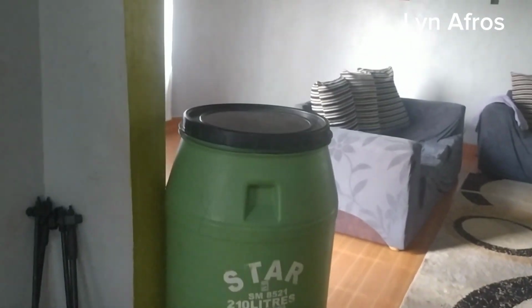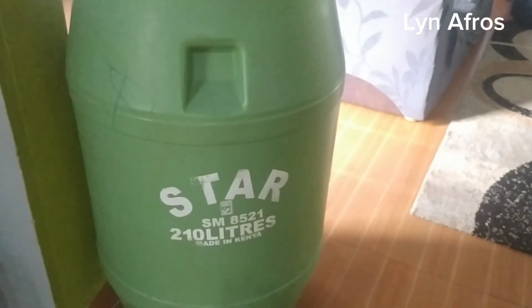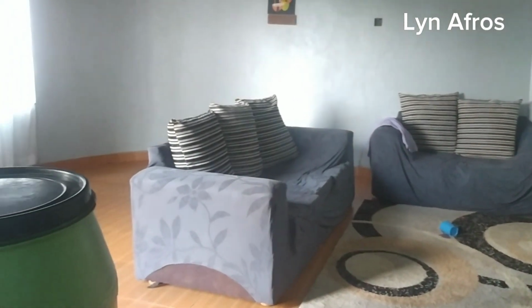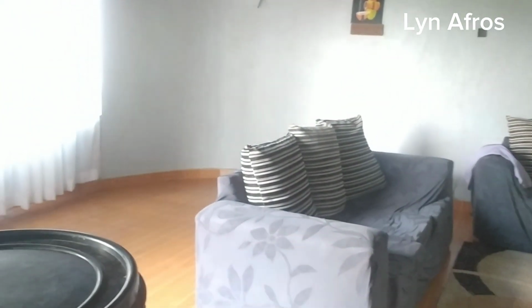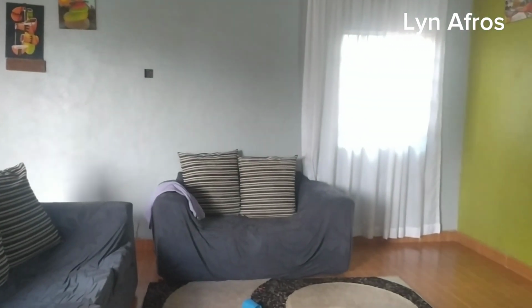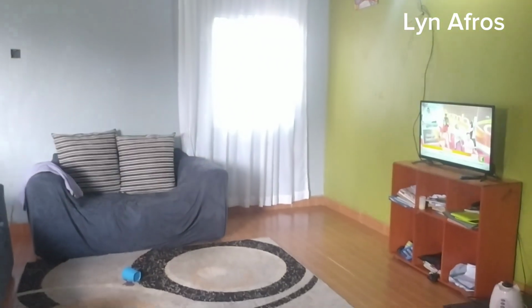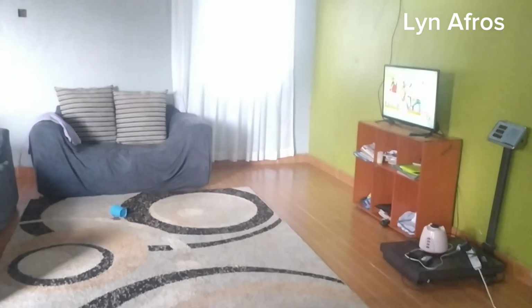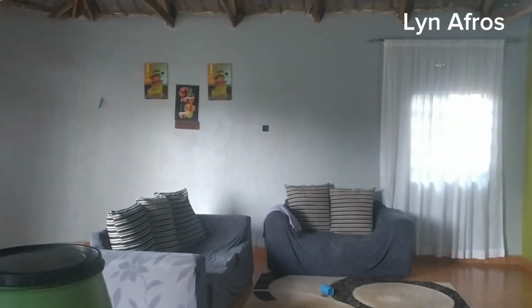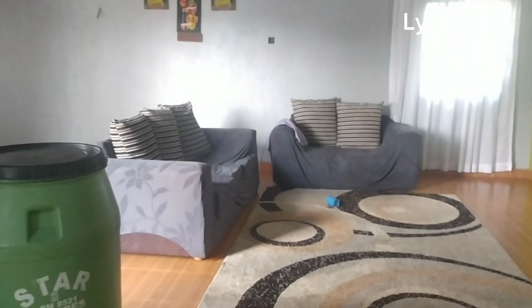It's been raining a lot, that's why we have extra water for home use here. And so as you get into the dining space, we have all this space to work with. Really spacious. If this were in the city, I don't know how much rent you would be paying for it. This is really spacious.